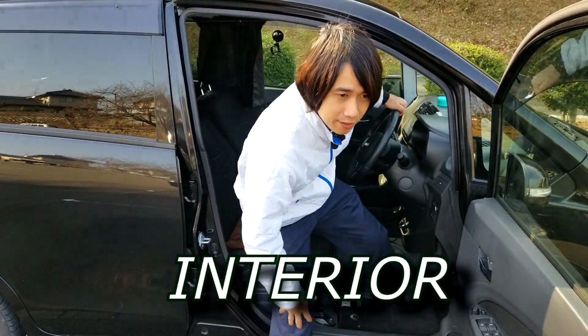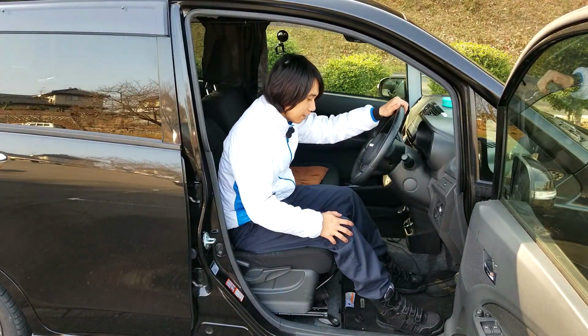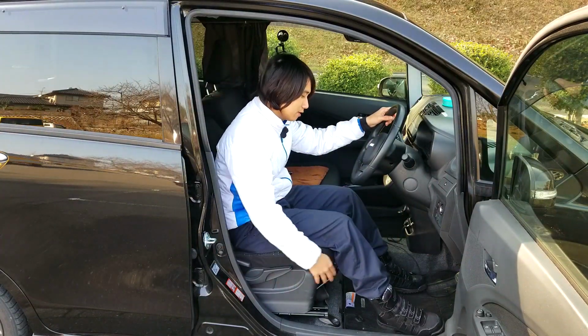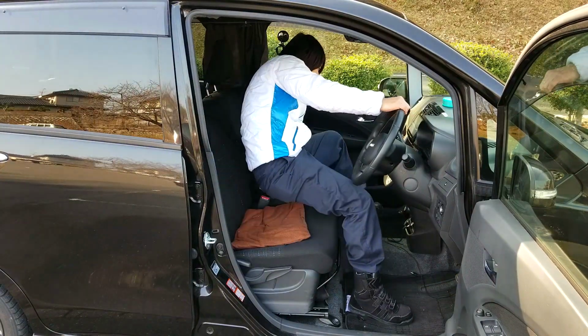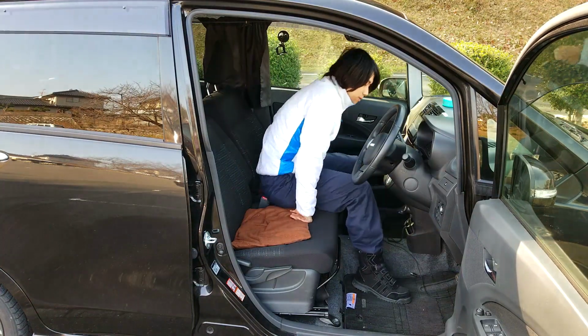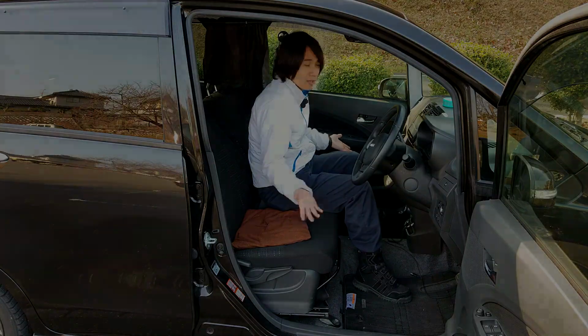Now let's check out the inside of the Daihatsu Move Custom 2014. As you can see, the door opens very wide, 90 degrees, and the front seats are actually bench type. So you can go from here to here without any problem, or you can also sit here, but apparently that's illegal, but apparently you can.